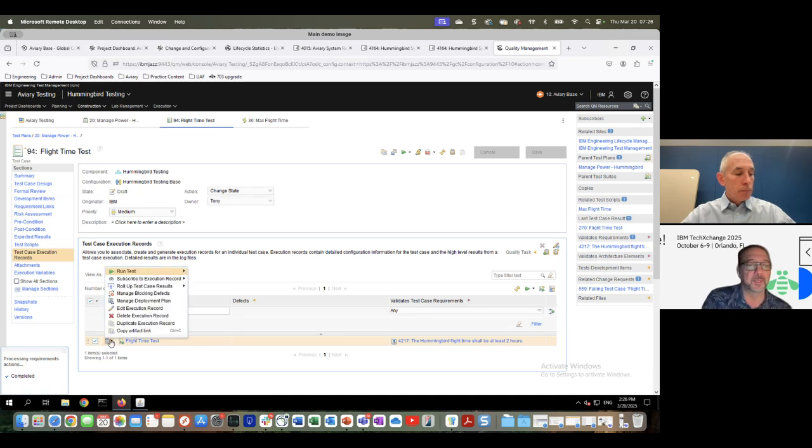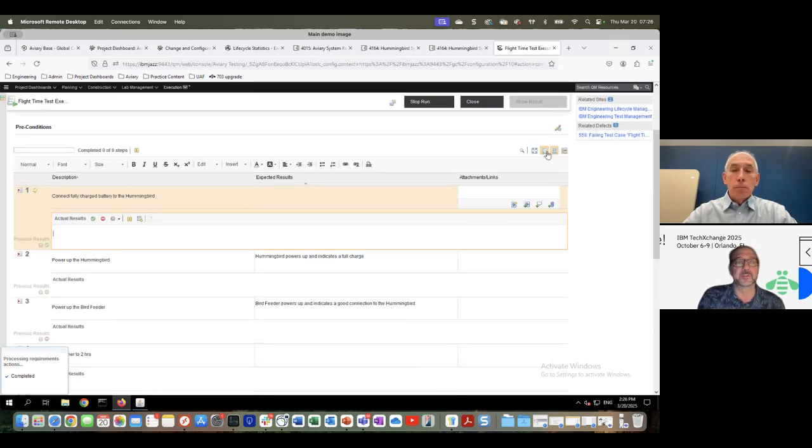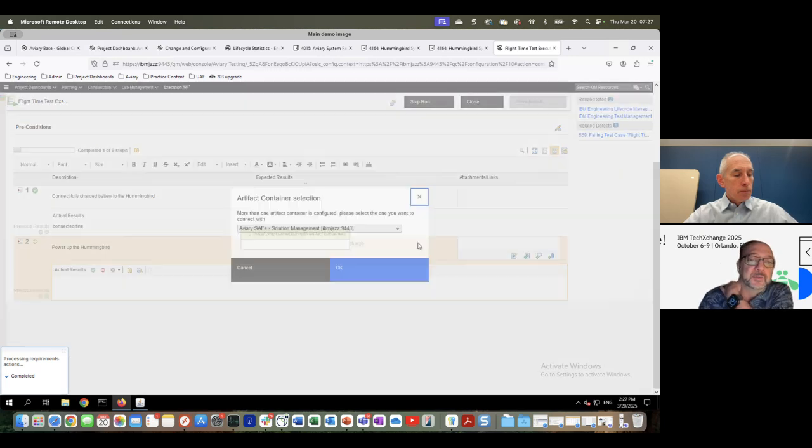The kind of cool thing here is that when I want to run a test, I just go ahead and click on execute that test, and I can come in now. So I'm actually tracking the results now. So connect to, and it's telling me what to do, right? Connect the fully charged battery to the Hummingbird, and then I can make a comment. And I can say that passed. And I go to power up and come in here. And for some reason, say I go to test it, but it fails, right? What I can do now is I can initiate basically a new defect or a bug against the test that I just ran.